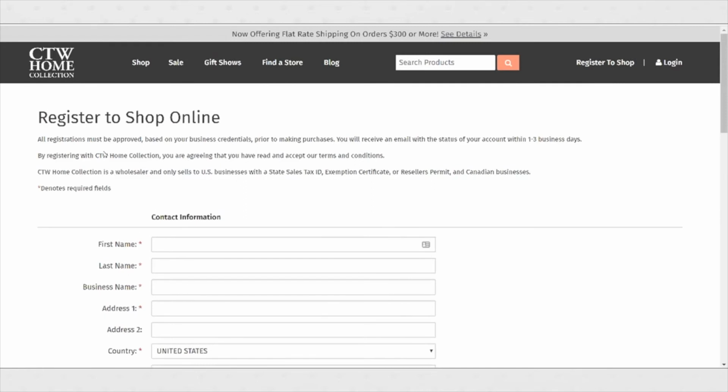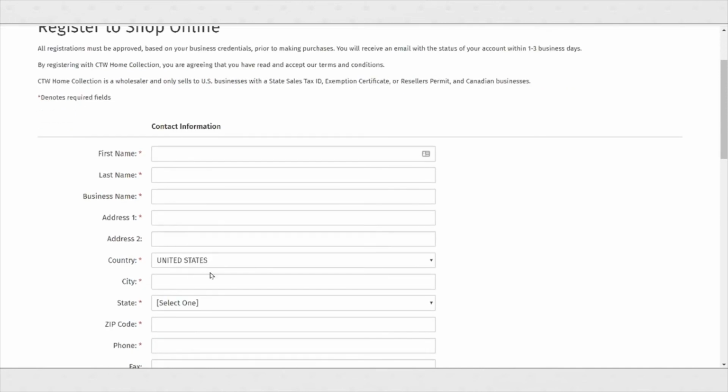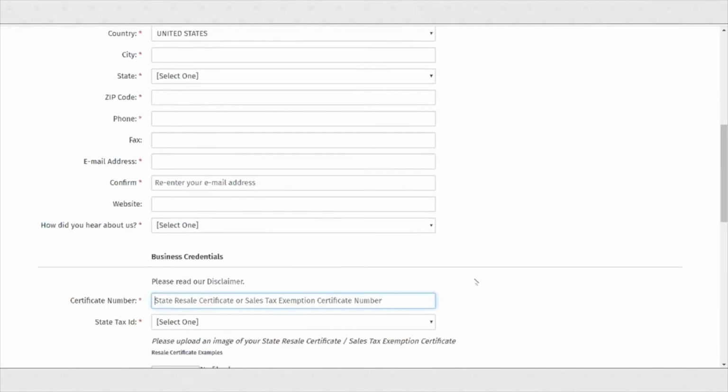And right here, you'll see that they are going to ask you for a bunch of different information. They're going to want your name, your address, your business name, your country, your city, all of that information about you. They're going to want your email address, confirm it. You don't actually need to give your website, but if you do have one, it's going to help you out. So the next step is pretty standard when working with wholesalers.